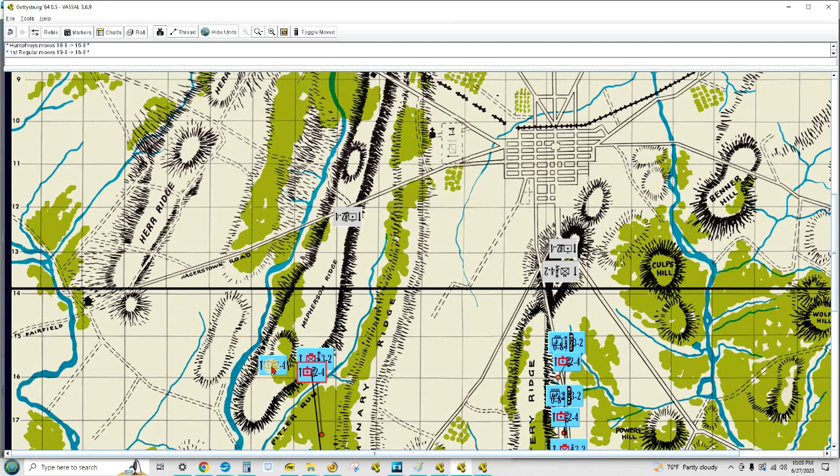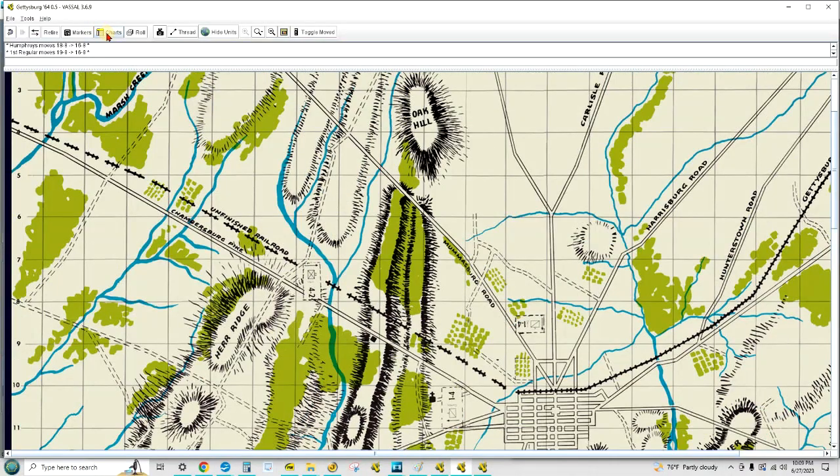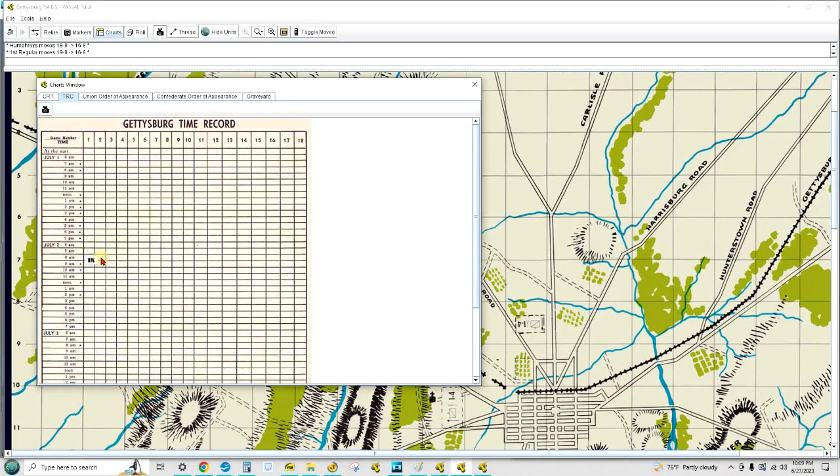That would be an enfilade, but I'm still fighting uphill, so that's just gonna be 1 to 1 odds. Not gonna help me out much. These guys are gonna have to stay put. I think that's all they can really do is just stay put. We go to 9 o'clock.